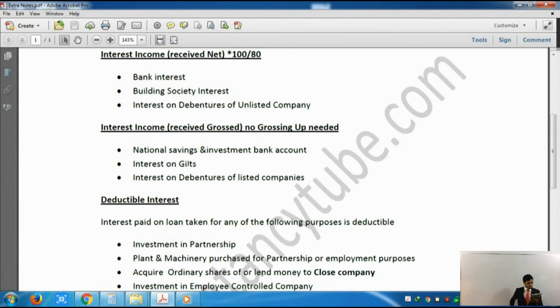Alright, so the first one here is which we need to gross up. So what are those? This is the list of those. First one is bank interest. When we receive the bank interest, we need to gross it up. Second one is building society interest. For example, if you've invested in a building society while you're buying some home or something like that, then if you earn some interest on that and that is received net, you need to gross it up. Last one on the list is interest on debentures of an unlisted company. Now unlisted is a key word here.